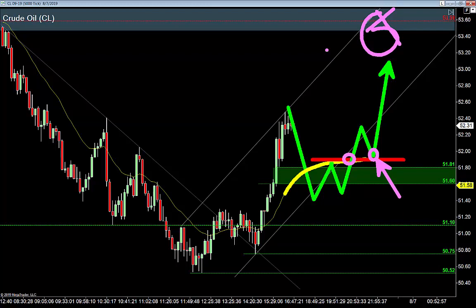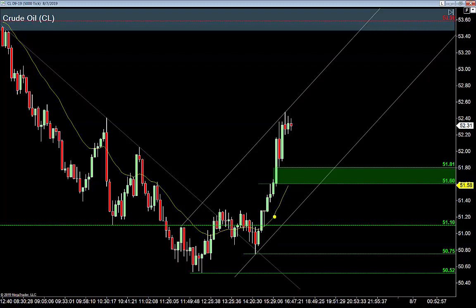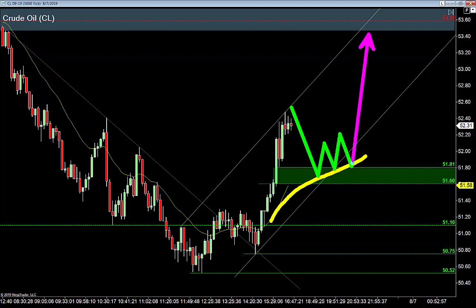Now, sometimes we don't get such a deep pullback. Sometimes the market just pulls back relatively flat. So it pulls back, shallow pullback. Look for that nested 1, that 2, and go. That's always a nice, easy setup there. 1 and 2, and then go from there. Let those bears try to sell a couple times as we go.